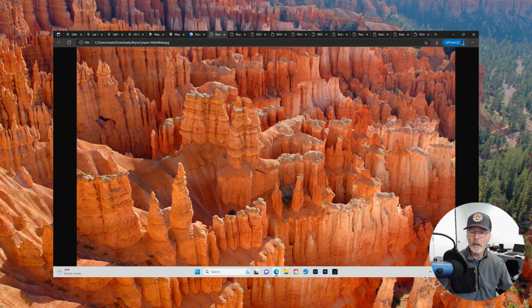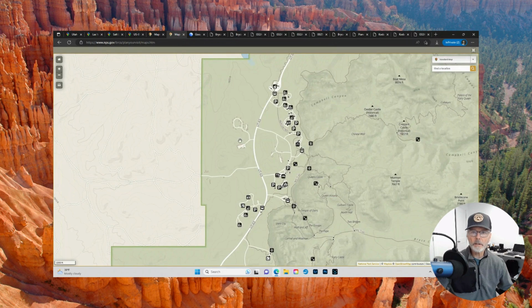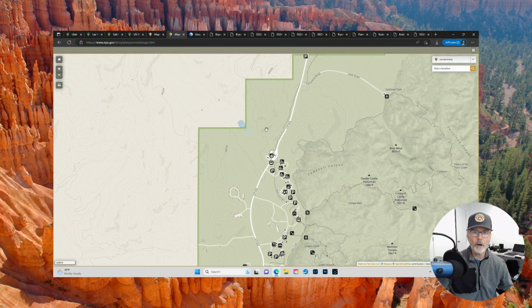I should tell you that the color inside these formations comes from iron inside the rock that is rusting. It's oxidizing, and it's what makes all of these beautiful hues and colors inside the park. So that's what's created these amphitheaters on the edges of the park. Now let's talk about how you would best experience Bryce Canyon National Park.